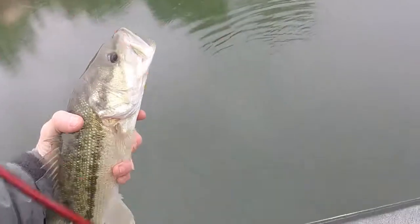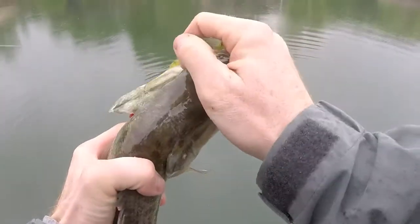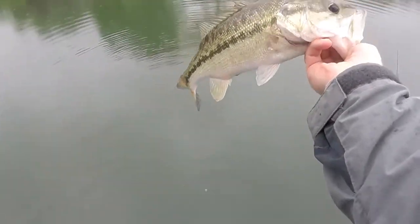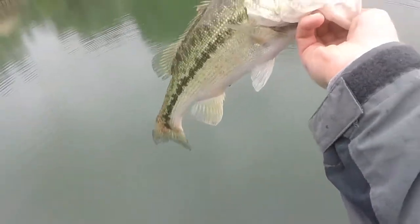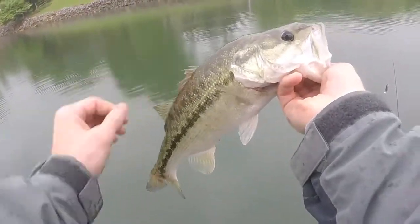Here's a skinny, long, 2 pound spot. He's just real skinny. There we go. It's a huge one, but he's super skinny. Just like 1.91. He was a decent fish. He was the 5th fish on our 5 fish limit.